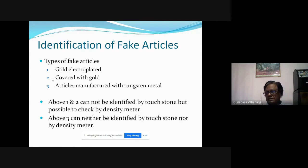If you use the touchstone test, you can't detect it. By using the touchstone test, you see the entire item is gold because the particles you get from the skin of the item onto the touchstone are gold, because it is covered with the thin gold foil. Therefore, it is not easy to understand by the touchstone test. But if you put it in the density meter, you can easily identify it. It shows low. I have seen several items made of this covered type to mislead pawning officers. How did it happen?